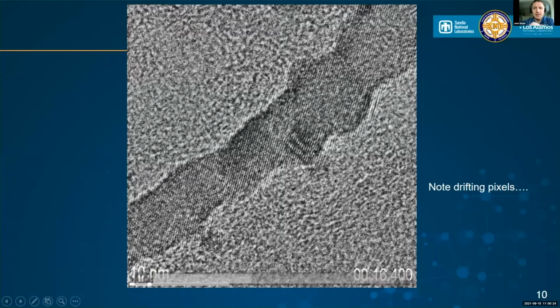So I'll shift tack a little bit now and talk about another system that we've been working on, which is magnetite nanoparticles.